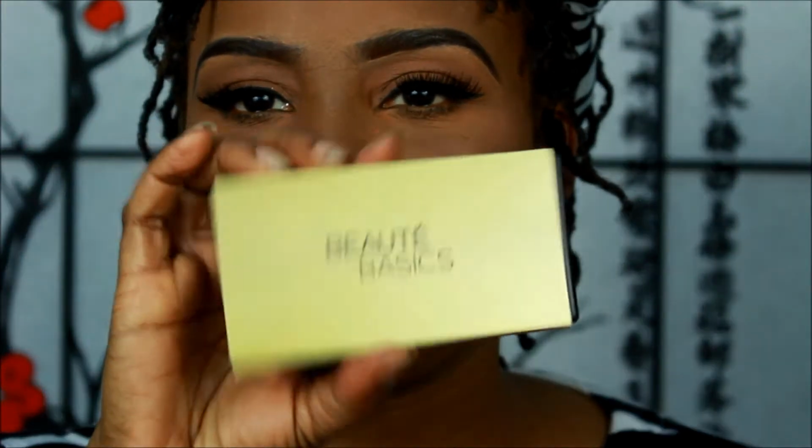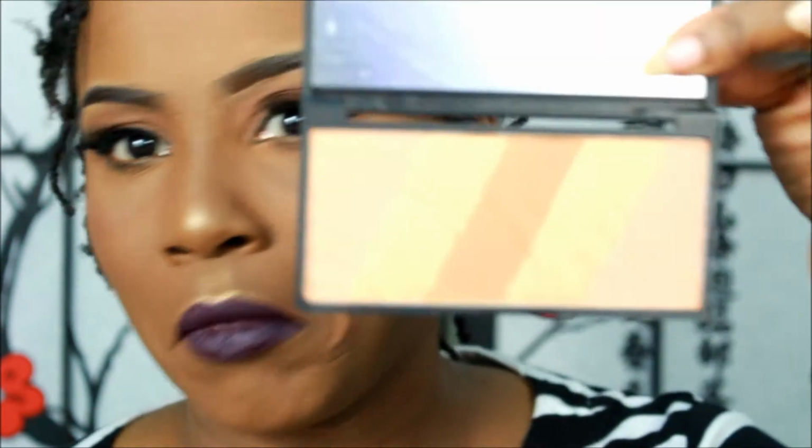All right, so anyway, I'm gonna cut that out. Okay, so we got Butte Basics. Packaging is bomb. Okay, so bronze. This looks very different.